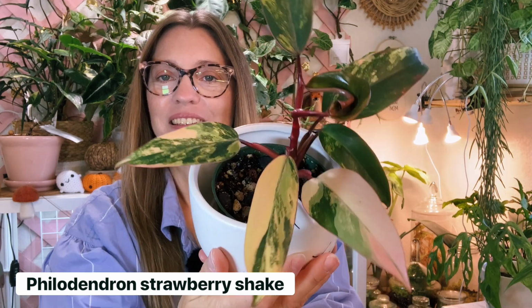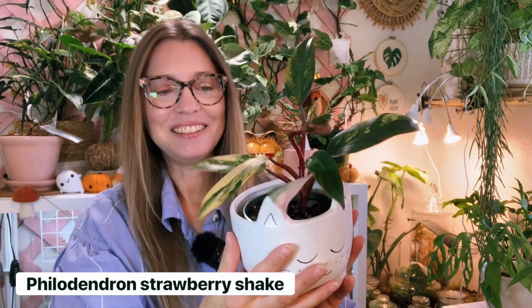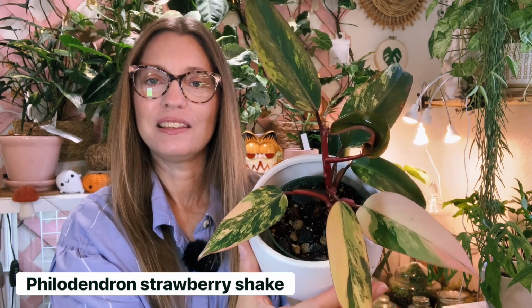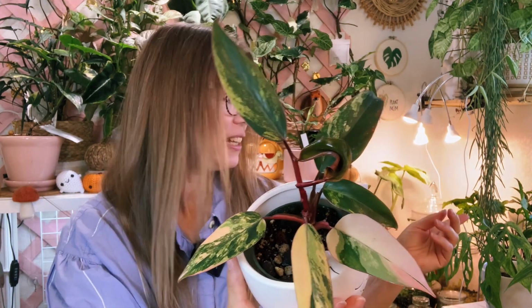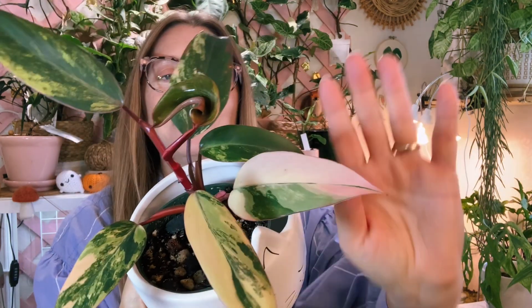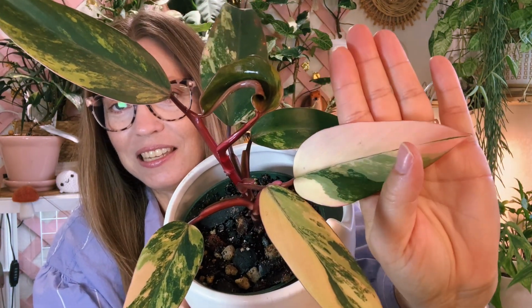All right, the next one I got from Aroid Asia is the Philodendron Strawberry Shake. And as you can see, it is just doing perfectly. I haven't lost any leaves on this one. I haven't lost any leaves on the one we just looked at either, the Adansonii. For the most part, I haven't lost any leaves on these plants, which is surprising to me since they came from Indonesia, I believe, and there's a lot of stress in that, but they seem to have really adjusted well. And look at this beautiful blushy pink on this leaf.